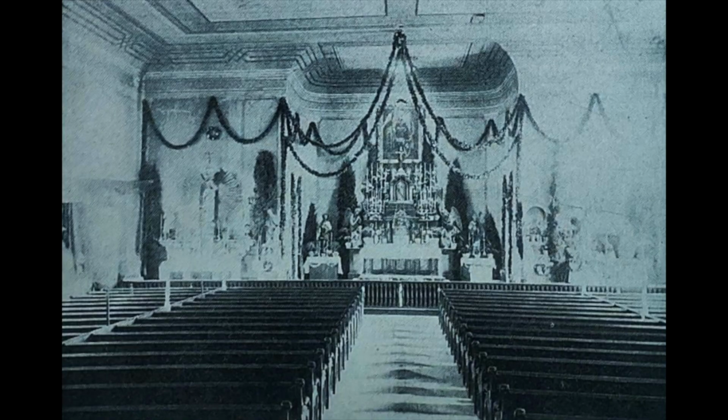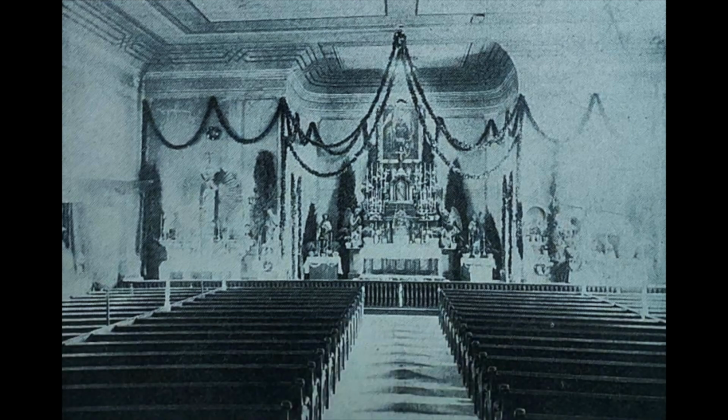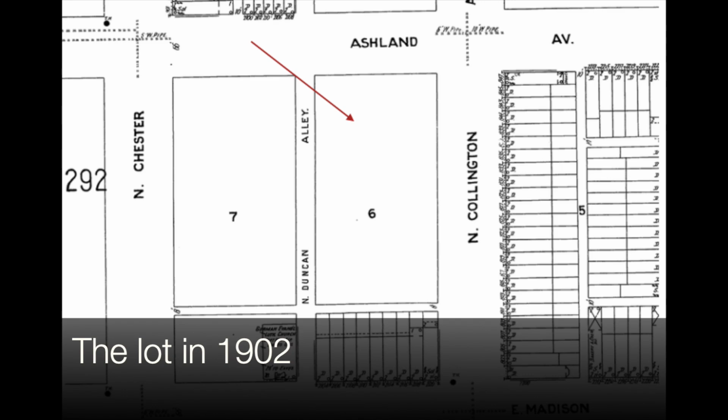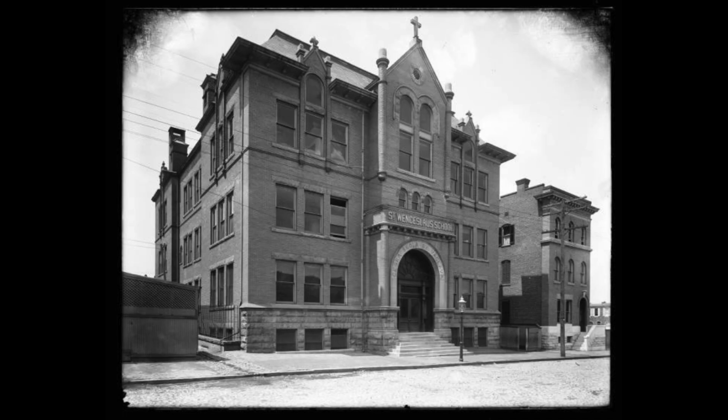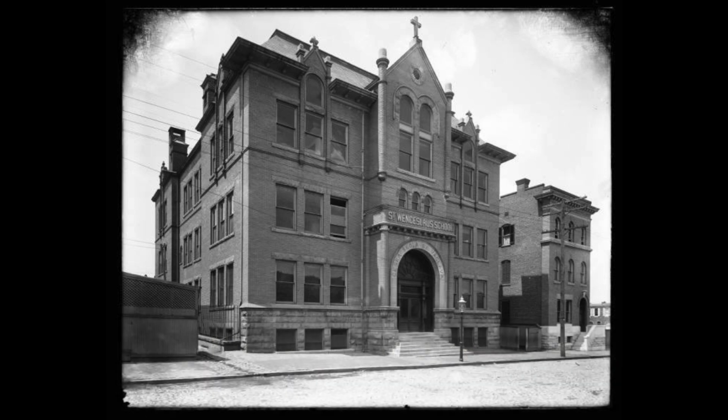Archbishop Gibbons's request was granted, and a priest named John Gents came over from Bohemia as a full-time pastor to a congregation that now numbered 5,000. The church continued to grow and moved to a new former Universalist place in the 1880s on Central Avenue. And then by 1900, a number of the social organizations at the church pooled resources and bought a lot here at Ashland and Collington to build a new church. They started out building a school, which was run by the School Sisters of Notre Dame, that also acted as a temporary church, while they raised the $150,000 needed to build this one.